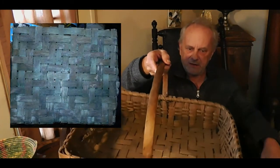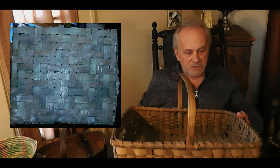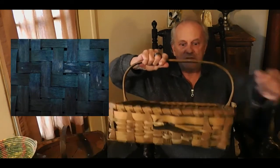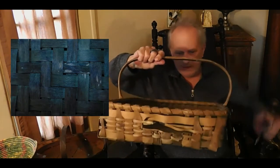I'm not exactly 100% sure what would have been carried in a basket like this, but it is an awesome piece. I would date this at about 1900 to 1920, which would really give it a good value, even though there is some damage to it, as you see here.